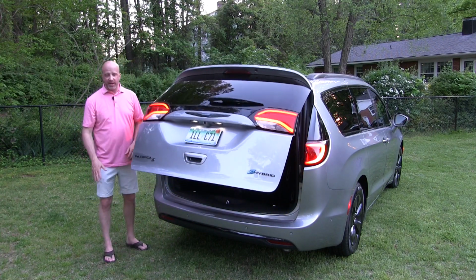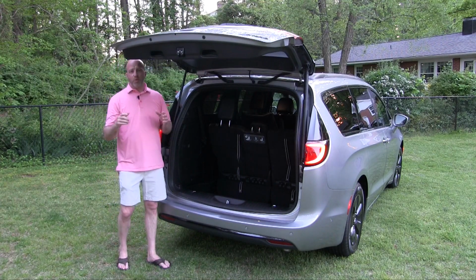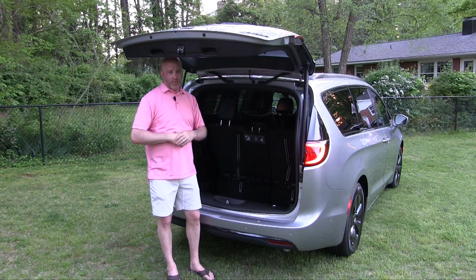Now there is a button there on the key fob as well that will help you raise this to the occasion when it's raining and so on. And that's really a big point here, because once this is up, just like a good old big SUV, this will help keep you out of the rain.